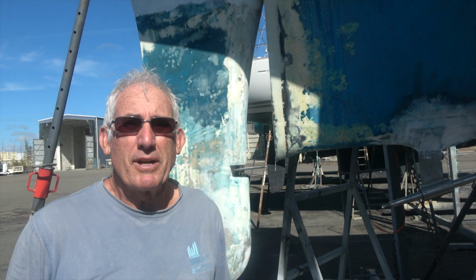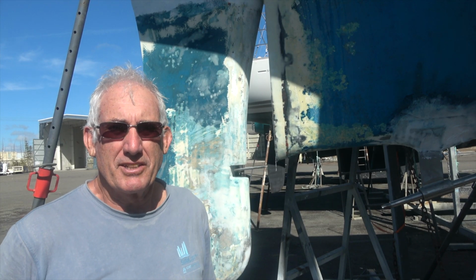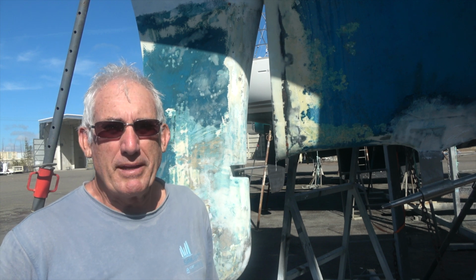Well, the big news is that the rudder is back in. Still has to be fixed so that we can make it steer, but the rudder is back in place.